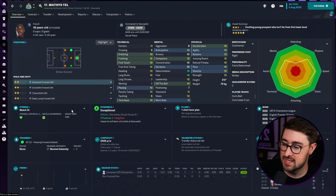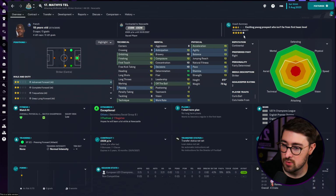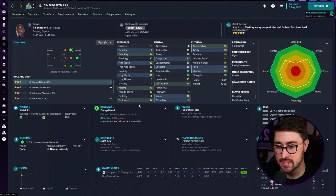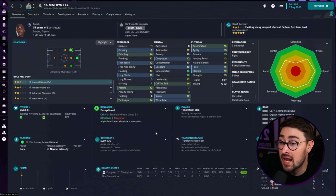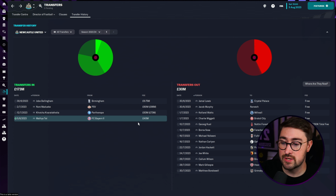I feel like Matthias Tel is a good way of doing this. Because he's 18, if he doesn't play every game, then it's not the end of the world. But also, hopefully, he does play a lot of games to develop. He's got so much potential. We've bought him for £40 million to start with from Bayern Munich. He's going to be a superstar. He's like the next thing after Isak, who's not old himself. I think this is a really smart signing. I like this one. He's on 92k a week, happy to be a squad player, though, as well. We've well and truly spent that money.